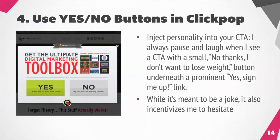Now, before, if you had said, yes, I want all your free tools, and that's the only option you would have provided, people would have said, yeah, I'm not interested, I'm passing. But now that you said, nope, my business is already perfect, or nope, I don't have any more weight to lose, it makes people stop. Well, do I really want to pass on this, yes or no? And again, this slightly shifts the balance towards opting in.